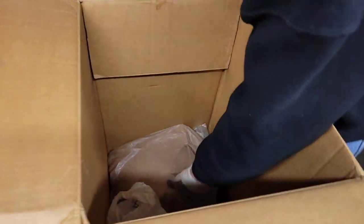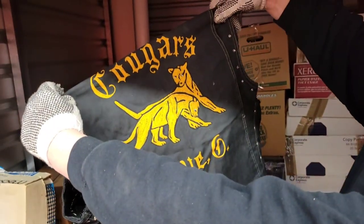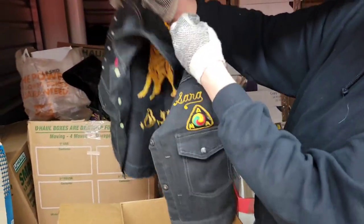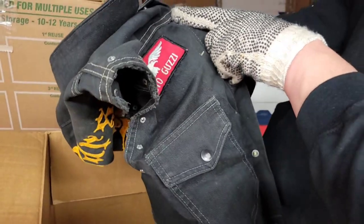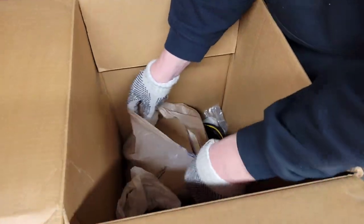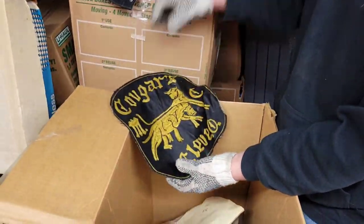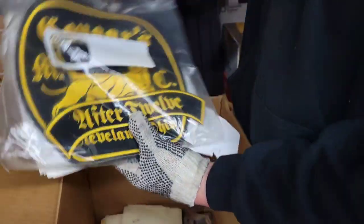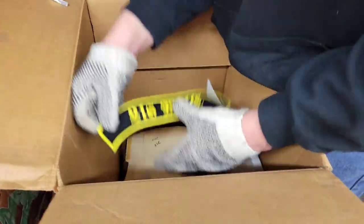Interesting. That just took it up a notch. Now we got, oh my gosh. Look at that. The other one looks like the one he wore. This one looks like the one he didn't wear. Paperwork in here. Look at, there's another one. Oh, these are patches. Vintage Cougar Motorcycle Club patches. Oh my gosh, there's more. New Cougars. I'll have to look it up. I don't know much about that.